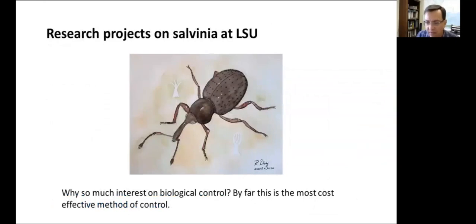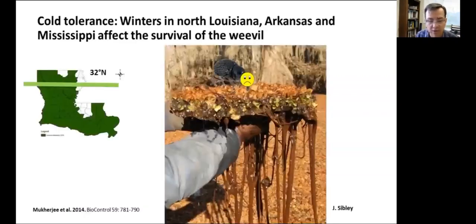Now, in the last part, I'm just going to talk a little bit about the research that we're doing. When we think about biocontrol, I like to think that this is perhaps one of the most cost-effective methods of control, provided, as Julie and the previous speakers mentioned, that we have good overwintering and those populations are self-sustaining. So we're going to talk a little bit more about that.